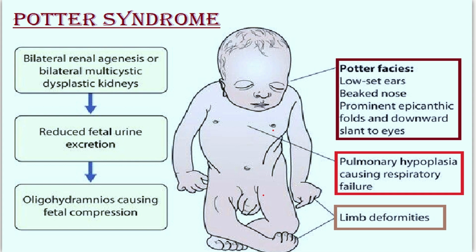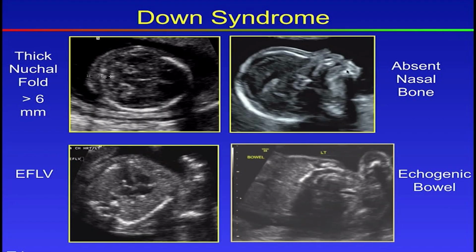As a result of that, there is reduced fetal excretion of urine, and that results in oligohydramnios, which causes fetal compression. There are also the Potter facies in the Potter syndrome, which include the low-set ears, the beaked nose, the prominent epicanthic fold, and downward slant to the eyes, pulmonary hypoplasia causing respiratory failure, and the limb deformities are also seen. Here we can see the fetal Down syndrome.